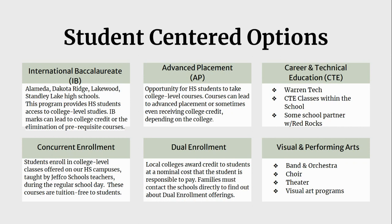So again, this is a great opportunity for students to walk into college with some of that beginning coursework already taken. Another option in Jeffco is Career and Technical Education, or CTE, and we have some different options of where students can take those classes. One such example is Warren Tech, which has grown considerably in the 20 years that I've been here. They now have 3 campuses and over 30 programs for juniors and seniors.